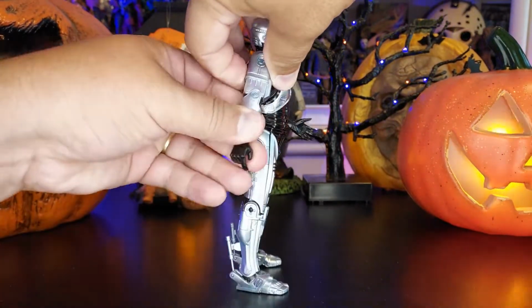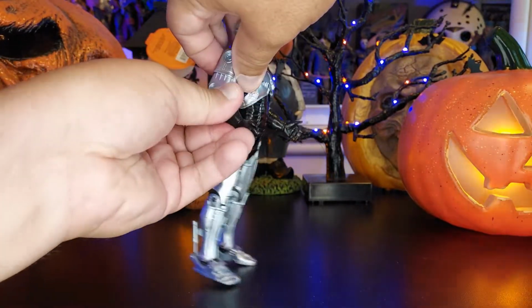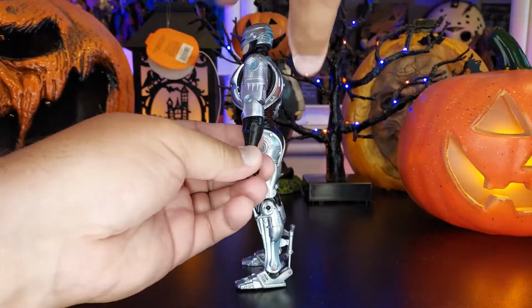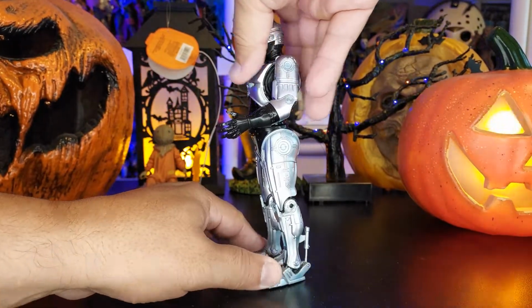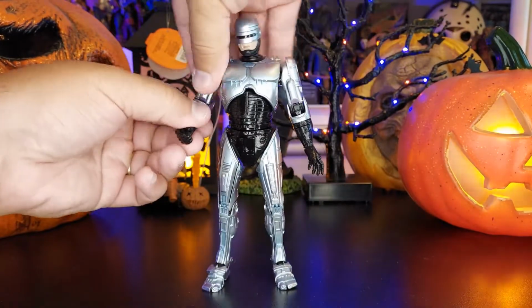And it was stiff. It took me a while. I had to work with it a little just to get it to move, but single joint, same as the other side. You've got to hold it so as not to break it, and it feels like it's going to break, but it really isn't. It's just a well-made figure. Hopefully it doesn't break.